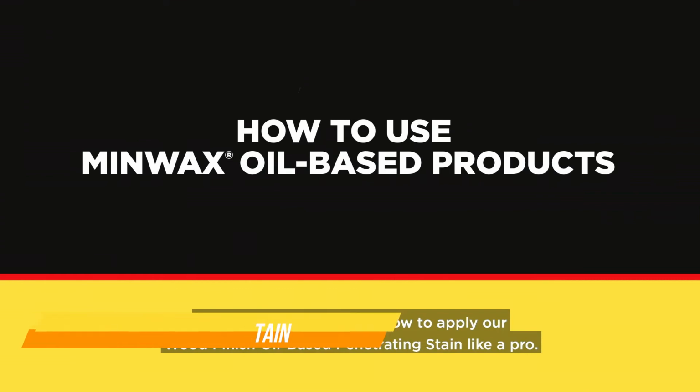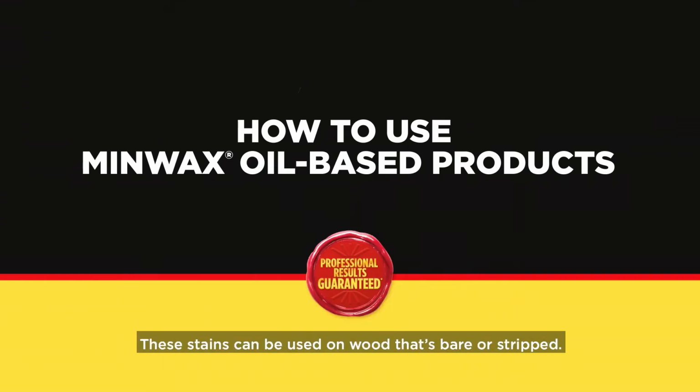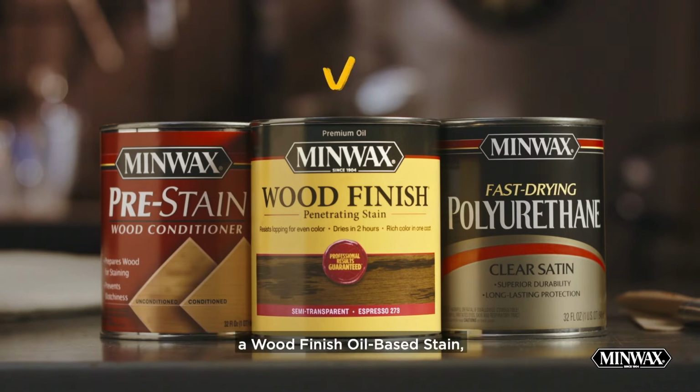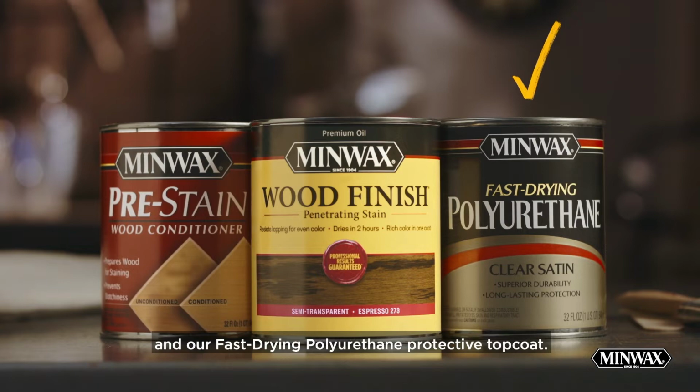Going to show you how to apply our wood finish oil-based penetrating stain like a pro. These stains can be used on wood that's bare or stripped. So here's what you need for your project: our oil-based pre-stain wood conditioner, a wood finish oil-based stain, and our fast-drying polyurethane protective top coat.